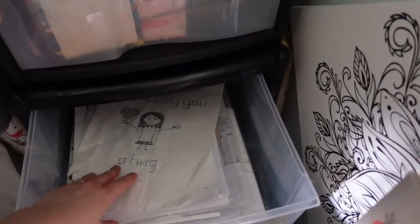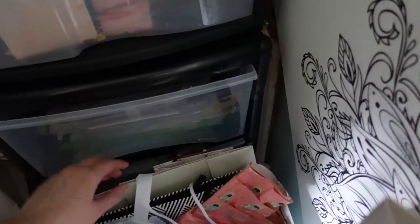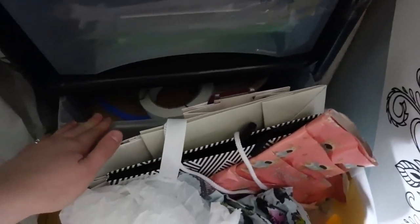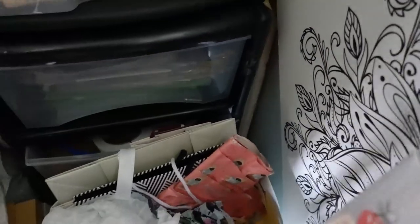Then in here we have cross stitching patterns that I have finished, and then we have just more cross stitching. Is it going to open yet? Some cross stitching stuff, so frames, etc., and just more cross stitching below. And it's also a place where I just keep everything that I possibly need.